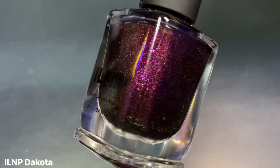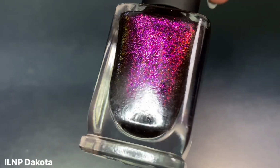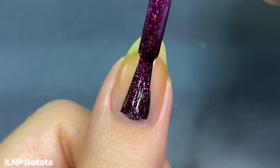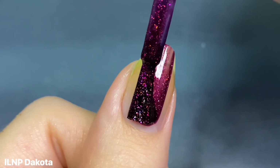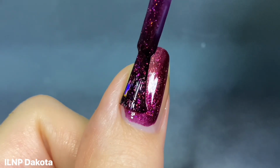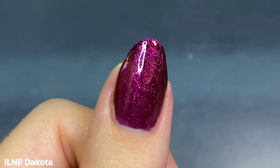Speaking of shades I had to include, here are swatches of Dakota, Penny, and Hayride from ILNP's Harvest collection from last fall. Just know that the entire collection is included as a favorite because they're all that good, but for time's sake, I'm only going to be showing 3 of them.